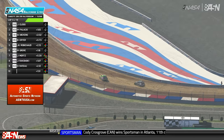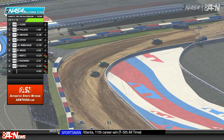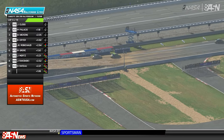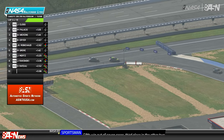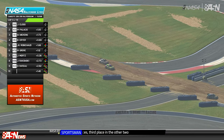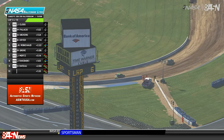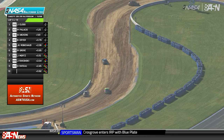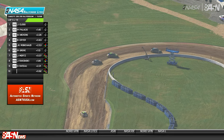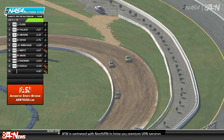Into turn number one. Out of turn number two. Mid-pack. Clog still leads. Best battle we have is Grove versus Mertz in the mid-pack, as strategy is not unraveled for the top, really, four cars. Grove deep into turn four. Will Mertz take the spot on the 472 in the 812? Up front, no jokers. Side by side, Mertz takes the spot.